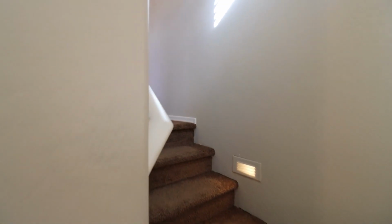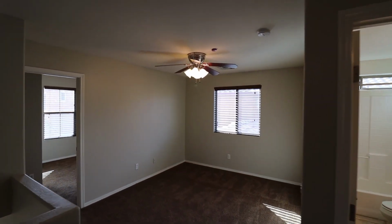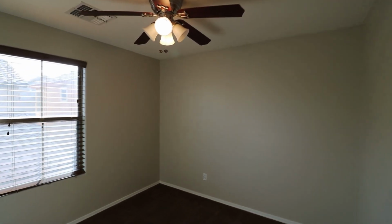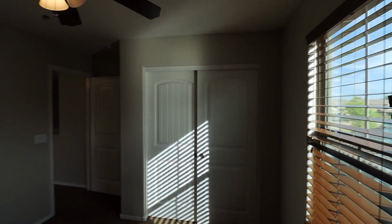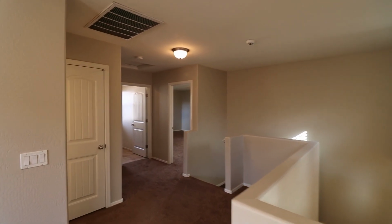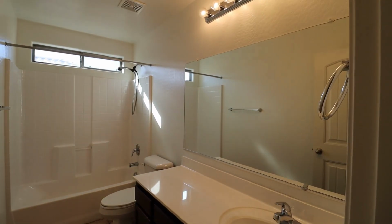The second level of the home features a nice loft space, 2 bedrooms on the left and the primary suite on the right. All the bedrooms are spacious and come with ceiling fans to keep you cool and comfortable year-round. And here is a nice-sized bathroom, featuring a single-sink vanity, toilet, and tub-shower combo.